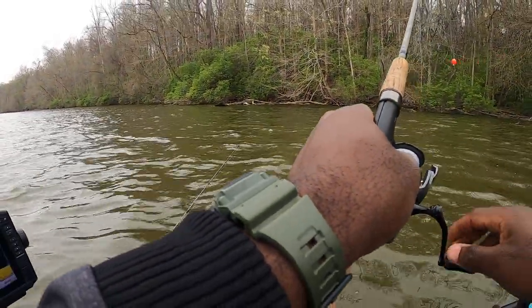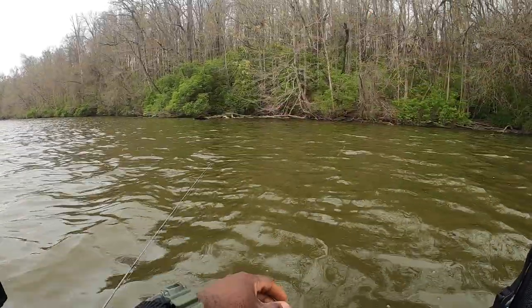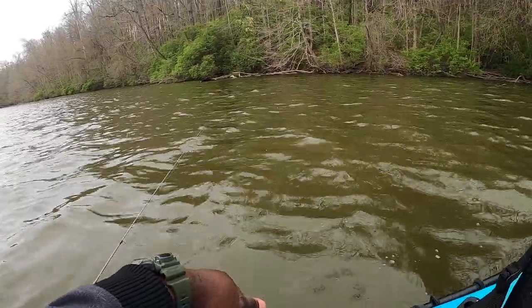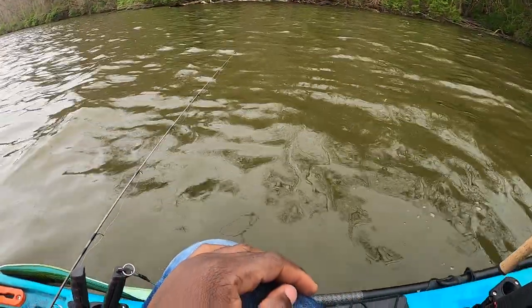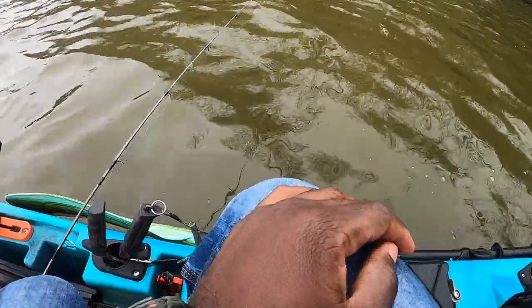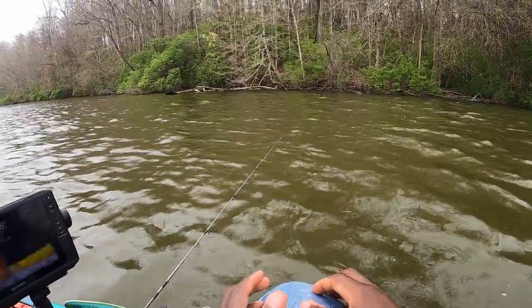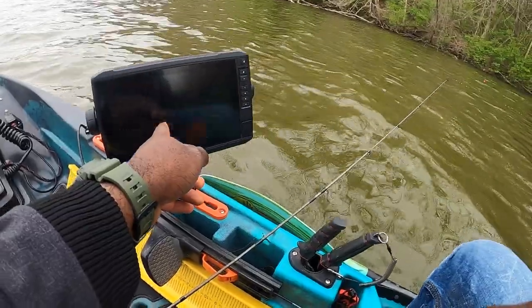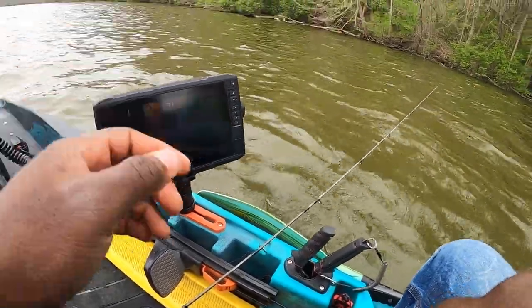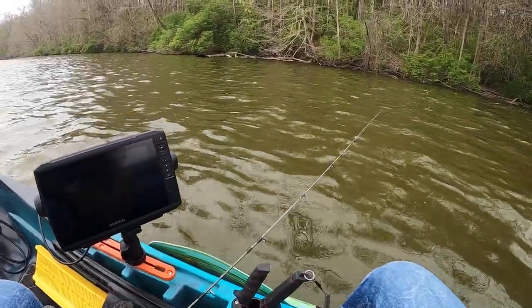All right, so I think for crappie fishing, trying to locate them, that's the big deal, guys. If you can locate them, that's a whole different ball game, because to catch them is different. To locate them, right now I'm marking a couple fish right at the edge over here. But I'm gonna tell you guys, to locate these fish, it's just a whole different ball game.